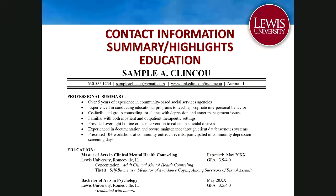So now within that summary, you want to ask yourself, what are my strongest selling points? And I'm going to include those in there. So for example, if you're going for a job where you know you're going to have to be giving a lot of presentations and you've had a chance to give presentations in your prior or current work experience, you want to be sure to include that in this summary section. So look at the types of positions you're applying to and then do your best to target this summary to fit those types of positions.